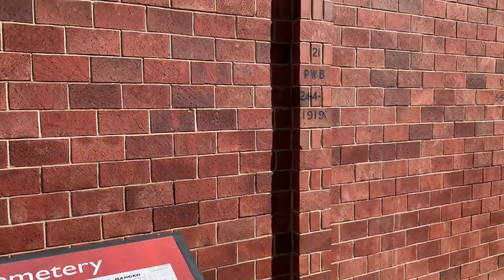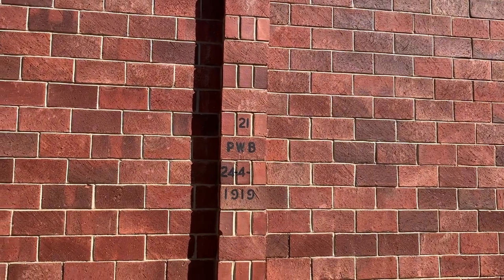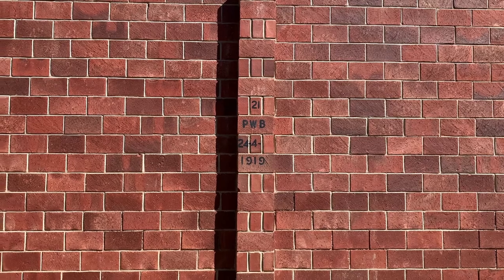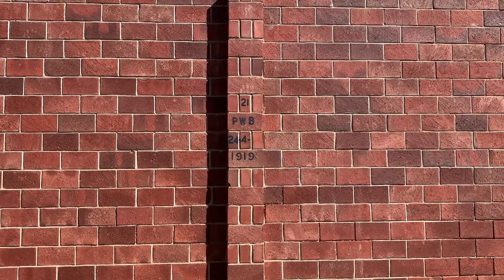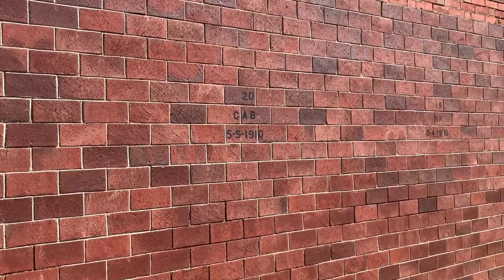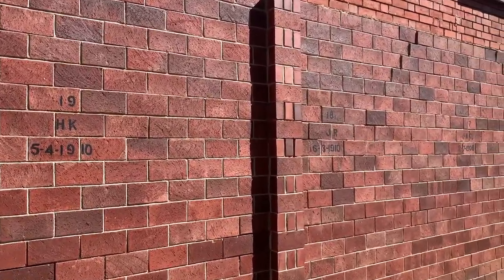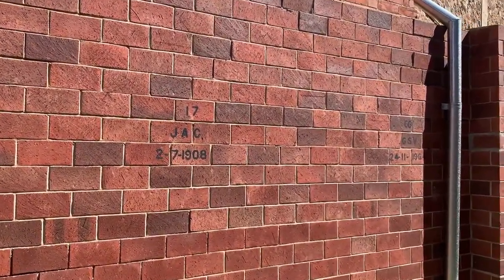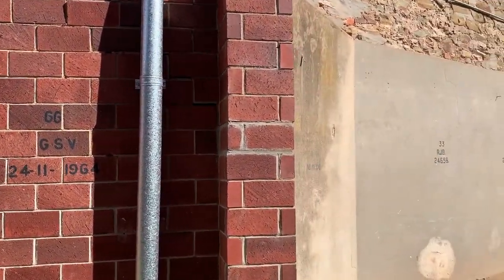Look at this wall here. He is buried inside this wall. You can see his number denoted there along with his initials PWB and the date he was hanged. He was hanged on 24th of April 1919. Following William Budd, you can also see the details of initials, numbers and dates of other dead bodies which were buried inside this wall. All the 45 dead bodies were buried in a line inside this thick, long perimeter wall of this jail.